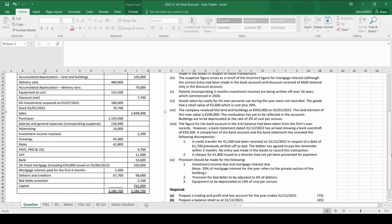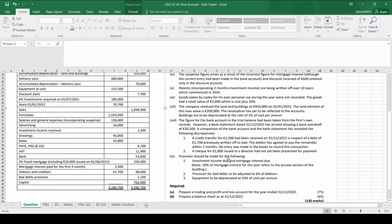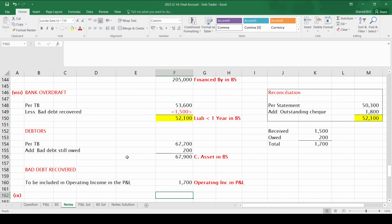Now, onto the last note here. Provision should be made for the following: investment income due and mortgage interest due. We actually have both of these done above. The investment income due we've done with the patents, and the mortgage interest due we have done with the suspense. But in brackets here, it says 20% of the mortgage for the year refers to the private section of the building. So similar to the purchases of goods earlier, we have to work out 20% of the mortgage and take it away from mortgage and add it to drawings because it was for his own personal use.